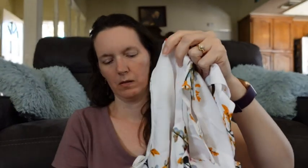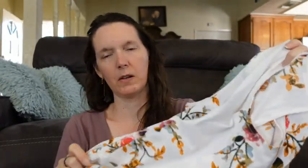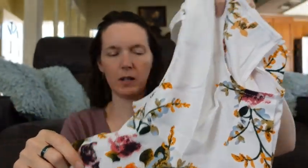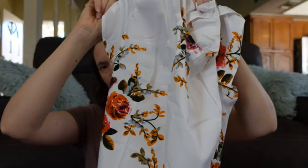This one I'm not too fond of. It is see-through. I don't know if you could tell in the try-on, but it is a little bit see-through. And so I think I'm probably going to send this one back, although it is cute. I'm not real fond of the orangish flowers on it. Like I said, I thought they were going to be more pinky mauve colors. That's how it showed in the pictures. Though they do have lots of other colors to choose from. It is cute. I'm just not really liking the colors. So I will probably send this one back.